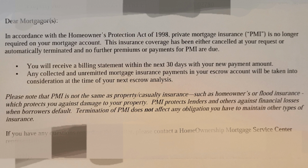So obviously my appraisal came back higher. I had done some repairs on the home, some updates, things like that. Not a lot, to be honest. But the upkeep of the home was pretty much in good standards. So because of that, my appraisal came back higher. Then they sent me another letter in the mail that showed me that now I do have cancellation of my PMI. It says, in accordance with the Homeowners Act, PMI is no longer required on your mortgage account.